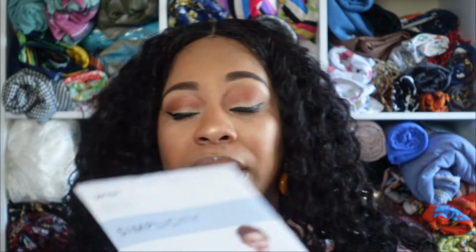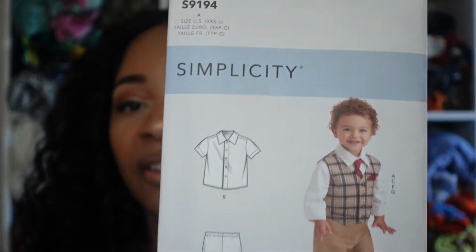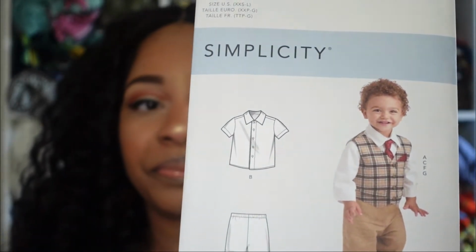So I am going to make my son again a button-down shirt for his 3-year-old pictures using Simplicity 9194 view B. And I'll be doing that within this month sometime. I'm not sure exactly which day, but you'll definitely be getting the deets on that when it is completed. And with that being said, I am also planning to make my husband a shirt. Now I'm not 100% sure if I'm going to make it at the end of March or if I'm going to have to just push it over into the beginning of April.